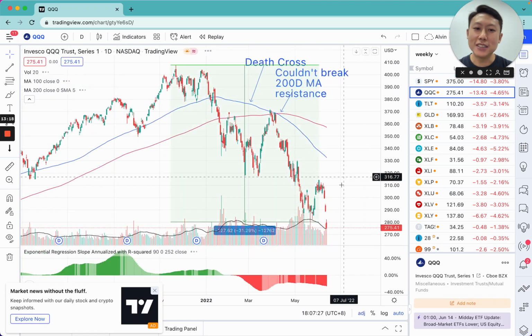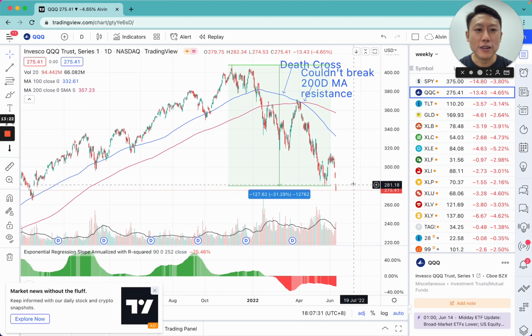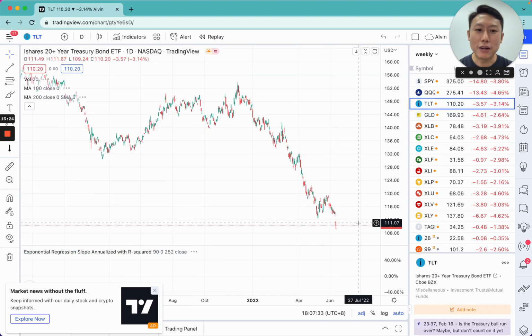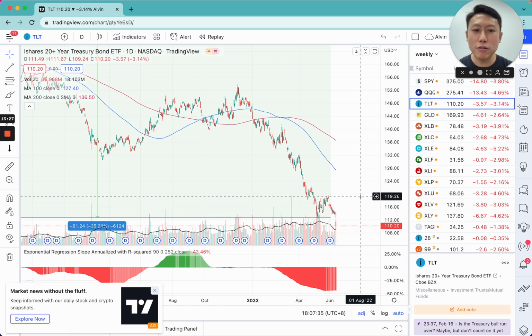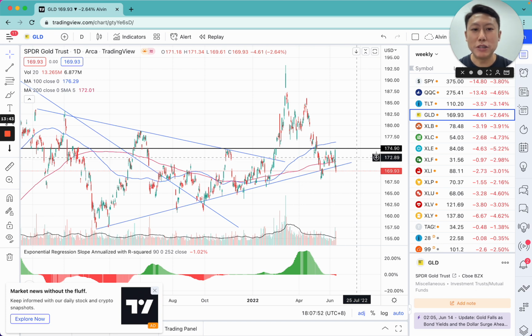And QQQ, same thing, right? It made a new low. Bonds didn't recover, they dropped. They were saying that interest rate seems to be within expectation, the rate hike is within expectation, and there's some hope for the bonds, but nope, it just went down and made a new low again. Gold has not been holding up well, right? It's been below the 200-day moving average already. So that's also a bearish sign.